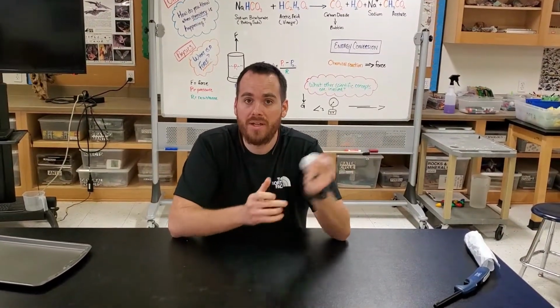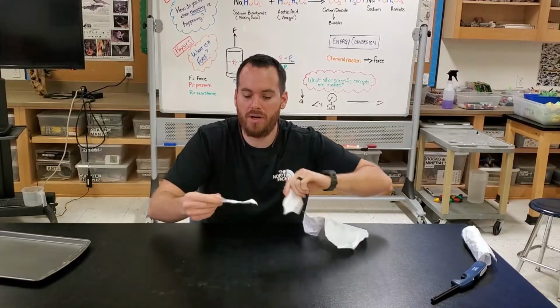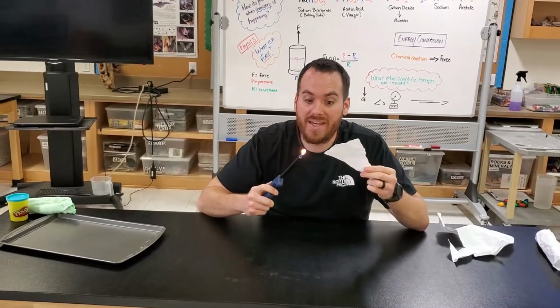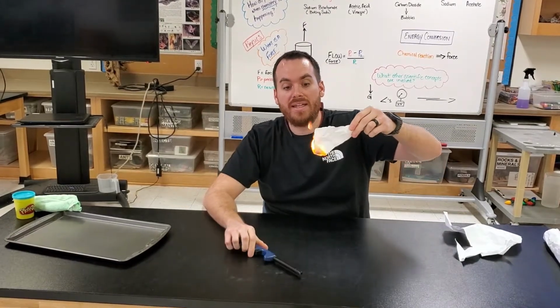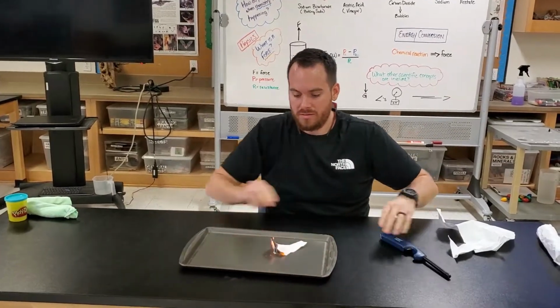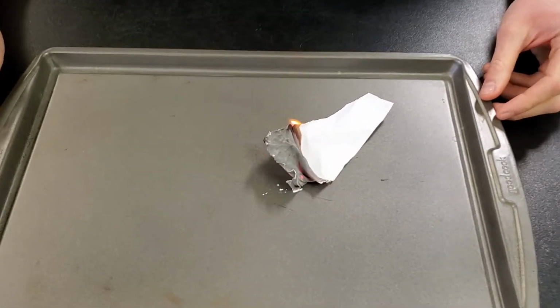We can do the same thing with a piece of paper. I can crumple it up, and it's still a physical change. But if I were to take this piece of paper, I'm just going to do it with a small part, and I were to do something like set it on fire, this would be a chemical change. Because once this paper burns up, it stops being a piece of paper. Don't do this at home. We're professionals.